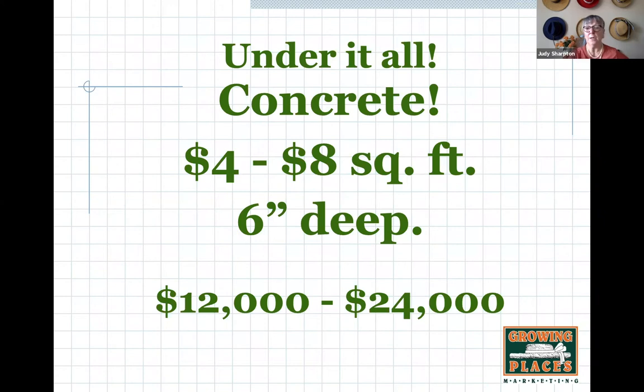So this concrete that you just saw in that drawing there, this concrete at approximately $4 to $8 a square foot, 6 inches deep, it might not have to be that. That's between $12,000 and $24,000. That's the big ticket item.